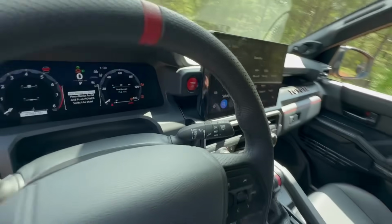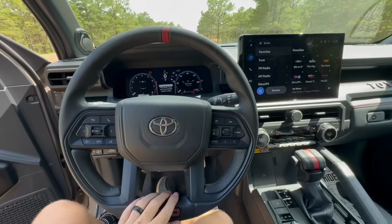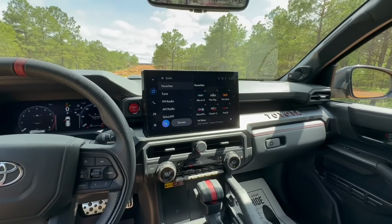But as we do climb on in, you'll notice very Tacoma in here. Not the biggest fan of it. Again, I wish that it was a little bit independent of its own. Just kind of how like the Sequoia and the Tundra are the same. Not the biggest fan of that, but I understand why. And hopefully those cost savings will come to us, right?